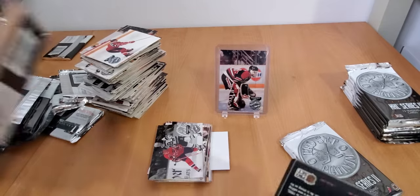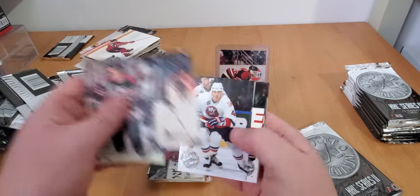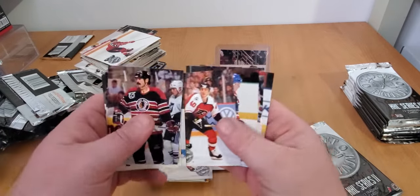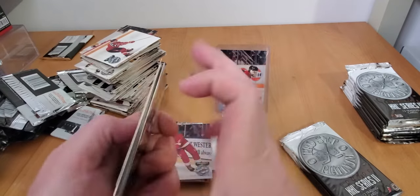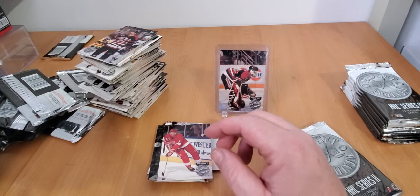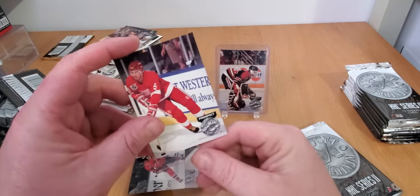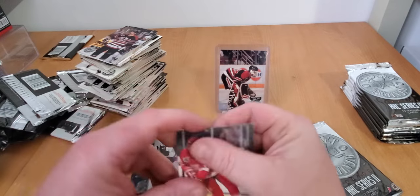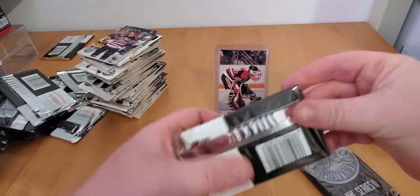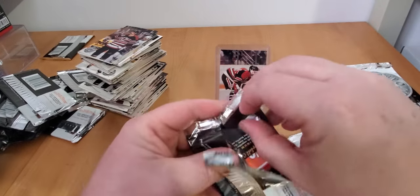There we go. Keep ripping, keep hitting. Hopefully everything's going good. Oh, there's a Nicklas Lidström. I'll put that in a plastic. We got doubles of those guys, so that's pretty cool. Nicklas Lidström, arguably one of the best defensemen to ever play the game. Some will say greatest all around. Keep ripping, keep hitting.